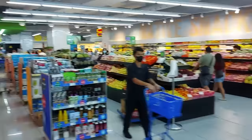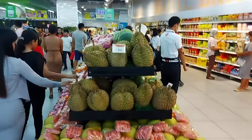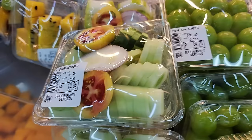But how's this veg section? Pretty large. Loads of fruits and things here. You can even get... Okay, so this is the infamous durian. Let me just show you the price on this. 77 for 500 grams. I love these. You can get your salads.